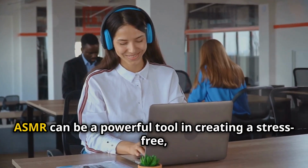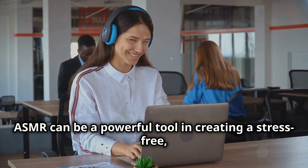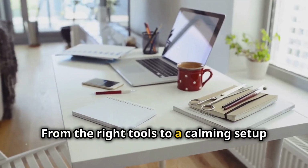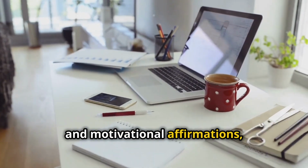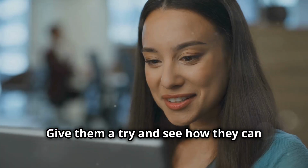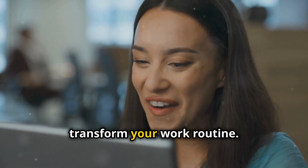To recap, ASMR can be a powerful tool in creating a stress-free, motivated work environment. From the right tools to a calming setup and motivational affirmations, these techniques can help you stay centered and productive. Give them a try and see how they can transform your work routine.